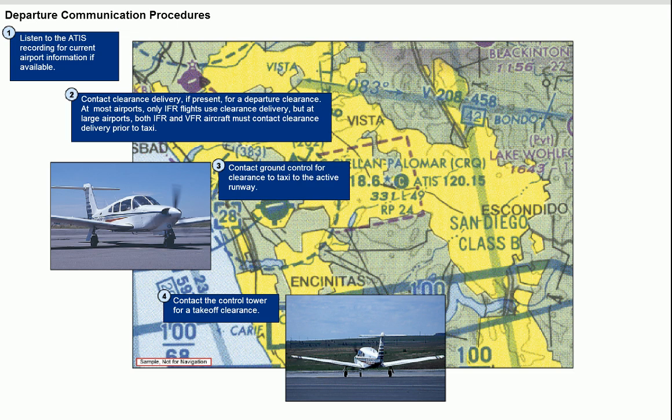Contact the control tower for a takeoff clearance. When you receive the clearance, make a final check for traffic before you taxi onto the runway.